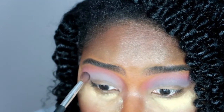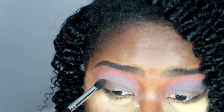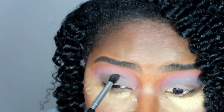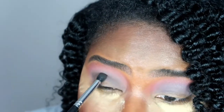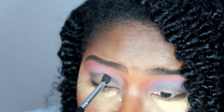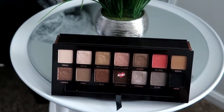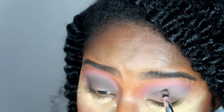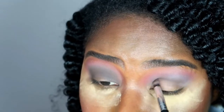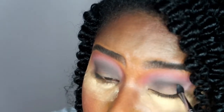I'm trying to use as many shades as I can. So After Hours is the deep chocolate brown shade. Pick up in that one, but not bad at all. So I'm going to put that even lower. I'm going to take Dystopian. Now that this one is on the eye, although After Hours is a bit more pigmented than Dystopian, they have the shade down.